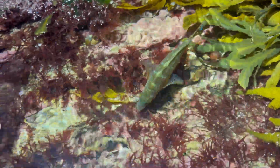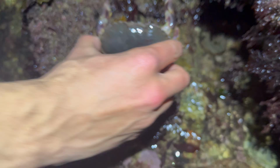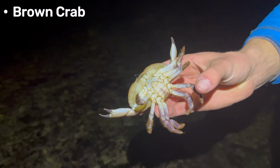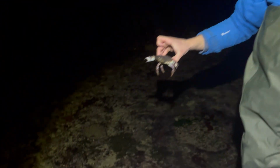Oh! Oh, nice. There we go. That is a little male edible crab. You can see the carapace there. It's a sharp V shape, and females have a lot wider V shape. There you go. We've just found him walking in the open, down just below. We'll pop him back roughly where he was.